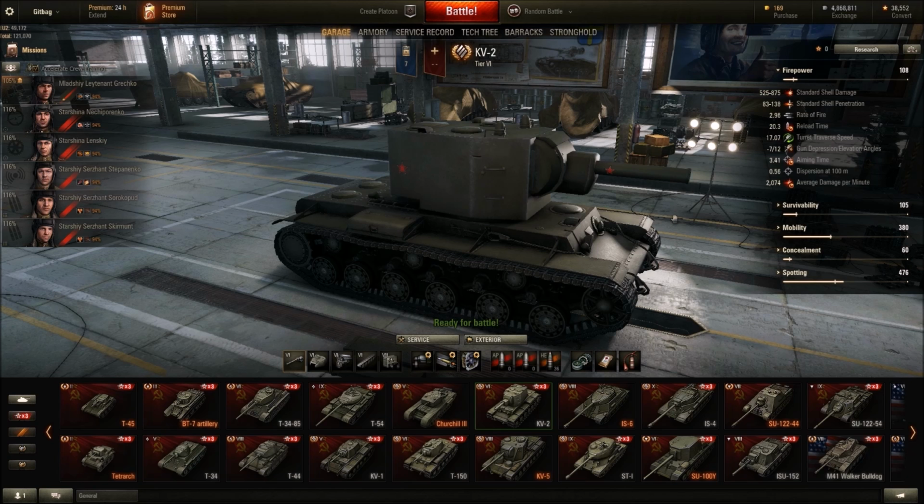The standard shell damage is actually very, very good. It's 525 to 875, depending on the circumstances. This could possibly be even higher, considering it's high explosive ammo and is even more, how shall we say, temperamental than armour-piercing ammo.